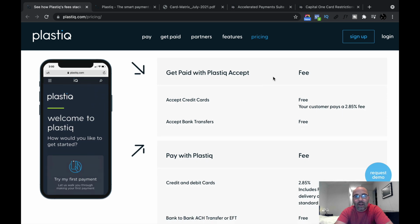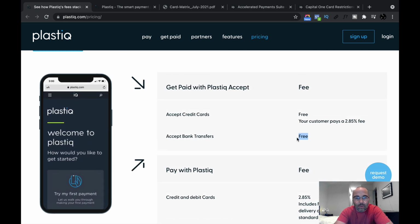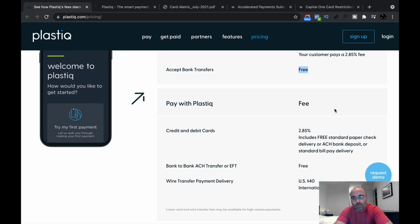So if you're getting paid with Plastiq, if you're a business, it's going to be free for you. Your customer is going to pay a 2.85% fee, and you can accept bank transfers. So if you're on the receiving side of this, you're not going to pay anything. But if you're paying with Plastiq, you're going to pay 2.85%.